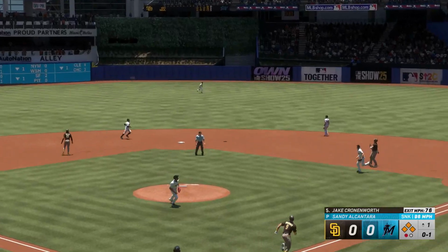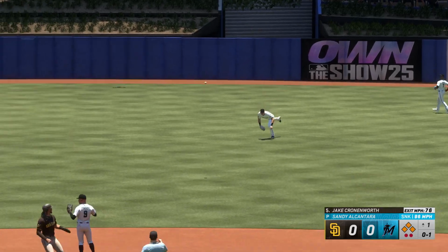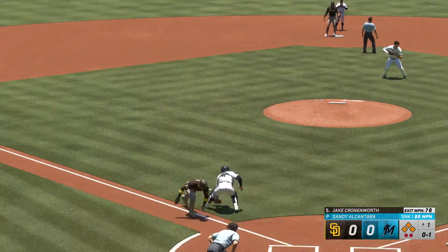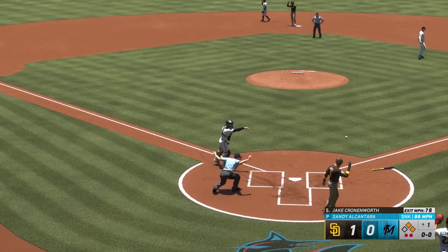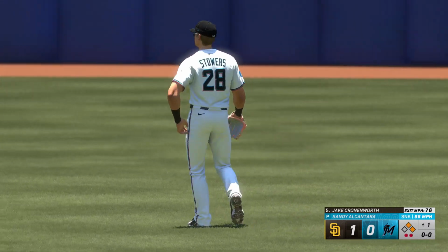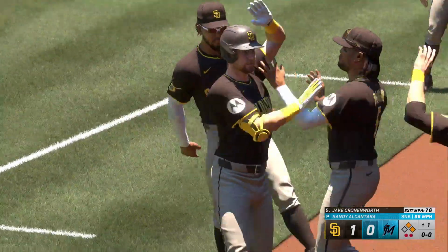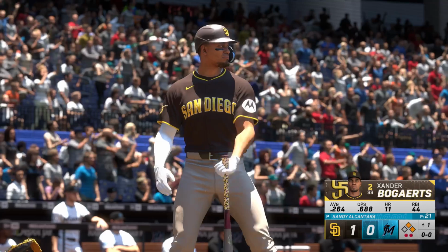Hit in the air, center field. Stowers brings it in. Runner tagging from third. The throw is offline, and he's in to score. On the board first, it's 1-0. Oh, that's a quality at bat right there. You know the situation. You need something in the air and deep enough, and that's exactly what he did. Good pass at the baseball.